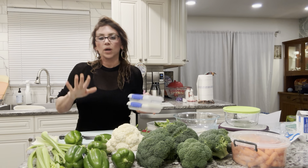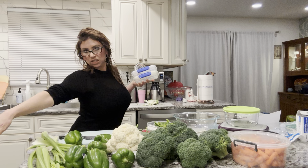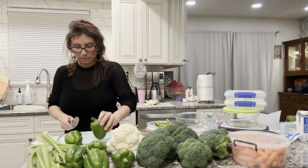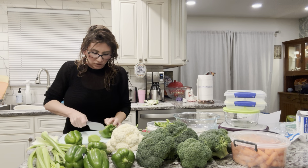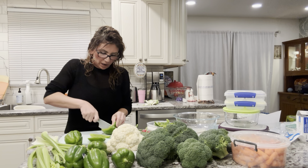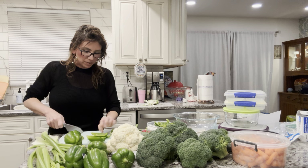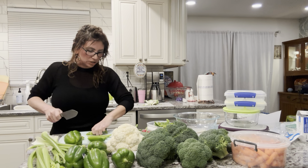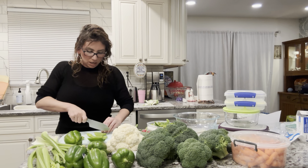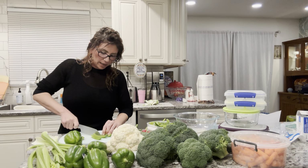If you have a family where this person likes broccoli, this person likes bell pepper, this one doesn't like broccoli, this one doesn't like bell pepper, fine, separate it. I'm telling you guys, if you take one day out of the week to do a veggie prep, this will be life-changing. This is gonna be one of my things that I show people for New Year's resolutions, right? To do your veggie prep. It's gonna be earth-shattering what can happen, right?